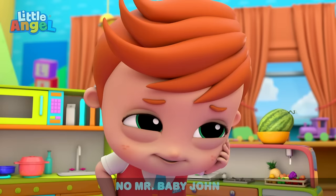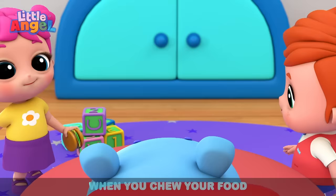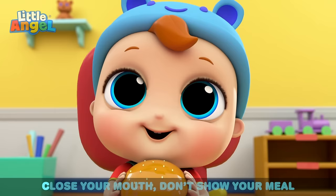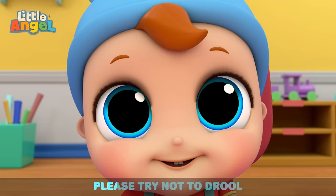Mr. Baby John, don't eat with your mouth wide open. When you chew your food, always be polite. Close your mouth, don't show your meal. That would be rude. When you take a bite, please try not to drool. Keep your lips together, it's a table manners rule.